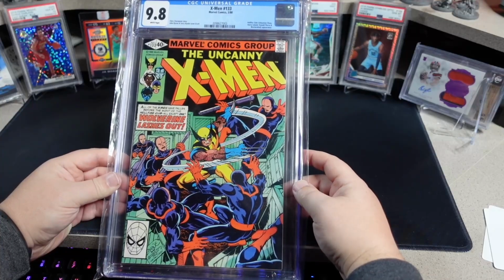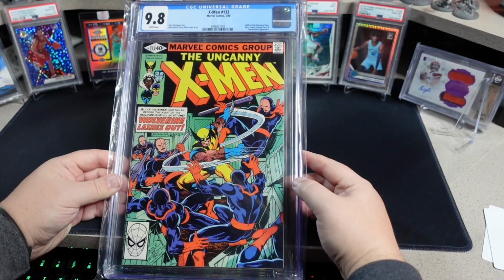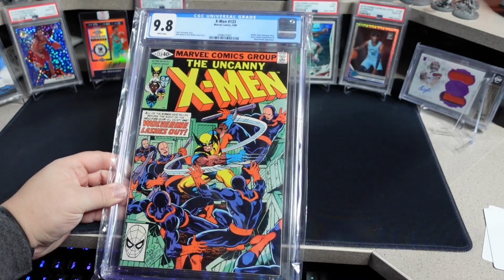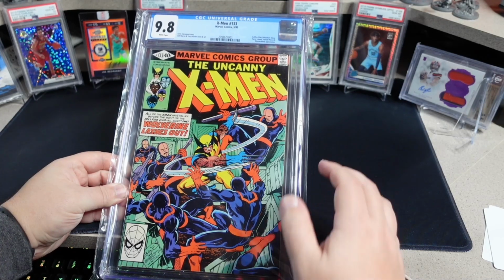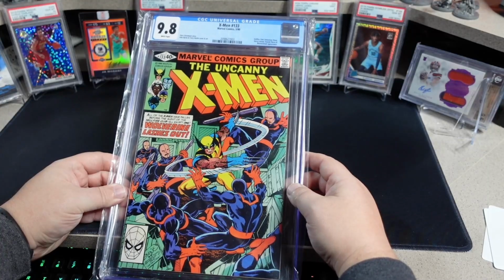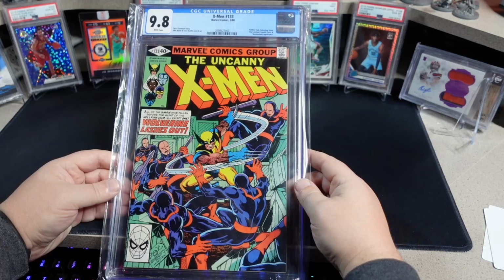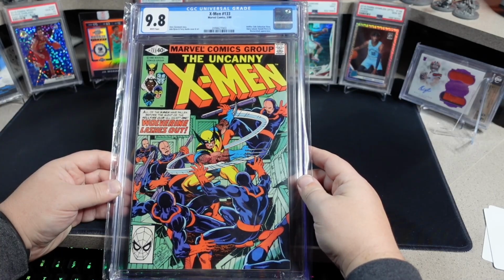It is pretty low on the census in a 9.8. I think it's under 1,000. It might even be under like 400. I don't remember exactly, but there's not a ton of these out there in a CGC 9.8. Got this back in March for $800-ish bucks, $820, $825, I think I paid for it. They currently go for about $1,200. I actually think that's very reasonable, and I would be a buyer if I was looking for one at or around that price point.